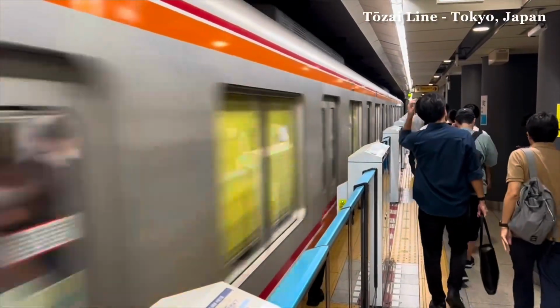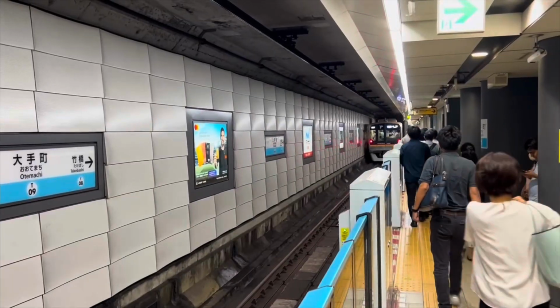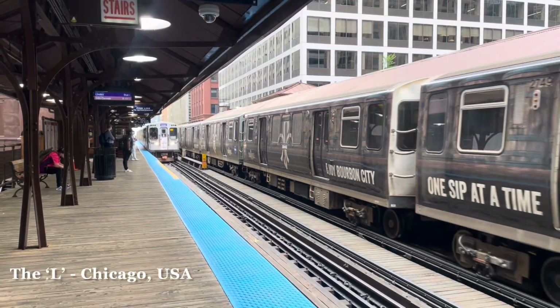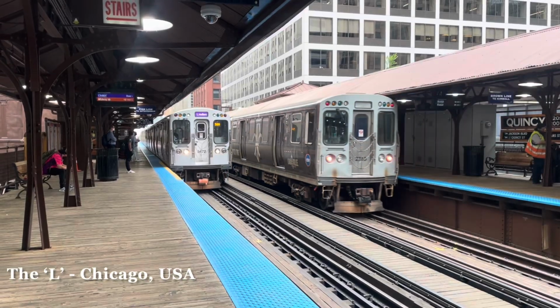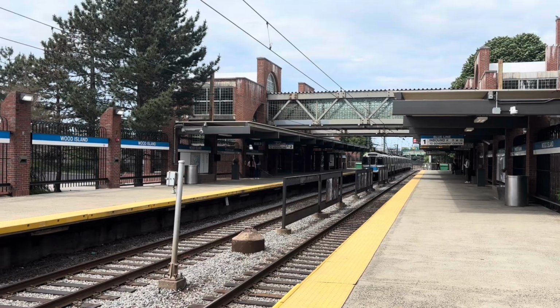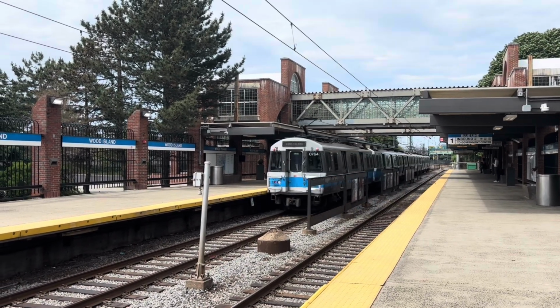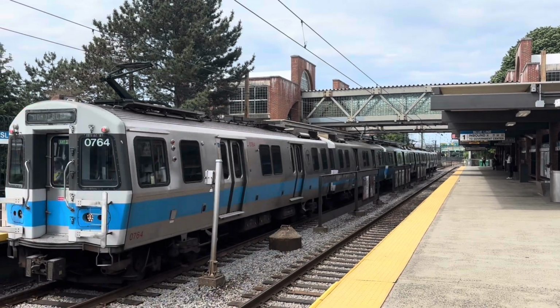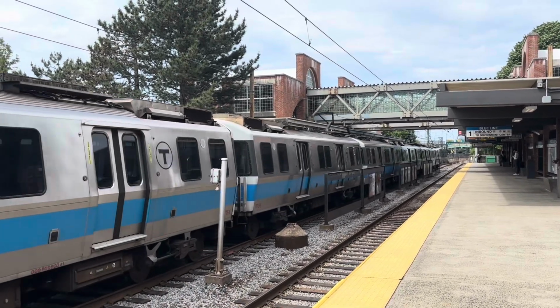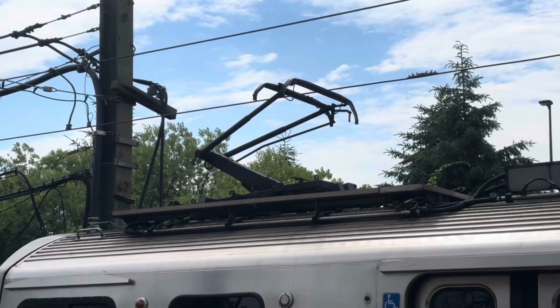It's not entirely unique. For example, most of the subway lines in Tokyo, Japan use overhead electrification, but in the United States, subways generally pick up electricity from a third rail. But the Blue Line is electrified with overhead wires. The overhead wire is electrified at 600 volts. A device mounted to the roof of the trains, known as a pantograph, picks up the current.